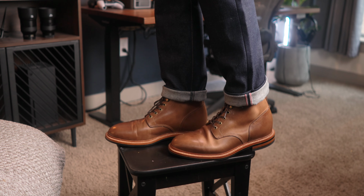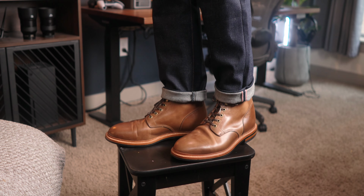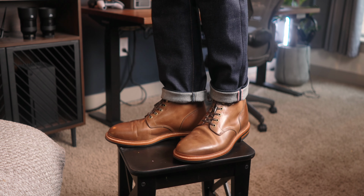I've been obsessed. I got the kangaroo leather boots and loved them so much I wanted to get something like this too. The patina on this color is going to look incredible as I wear these through the year. I'm really excited to see, even in the short time of a few months, they look excellent so far, and I can't wait to see how they look in another year.